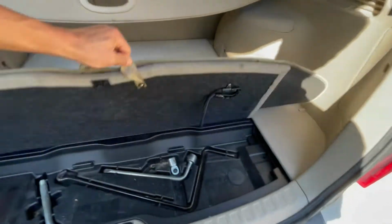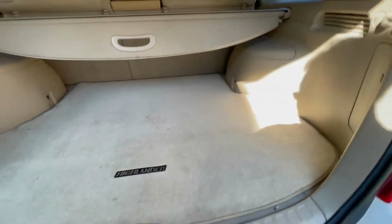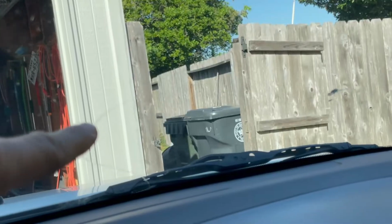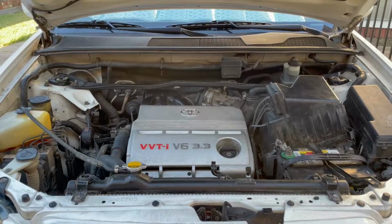It's clean and has all the spare tire tools, and the spare tire is under the car. Interesting. I didn't notice it from outside, but the windshield has one long crack and a few rock chips. Let's have a look under the hood.